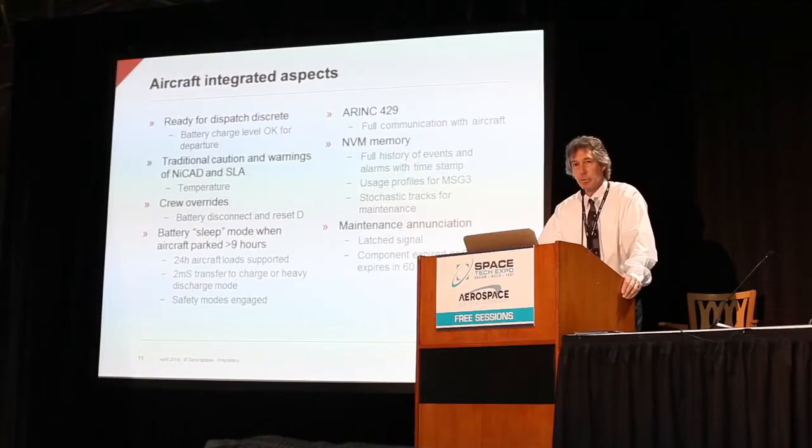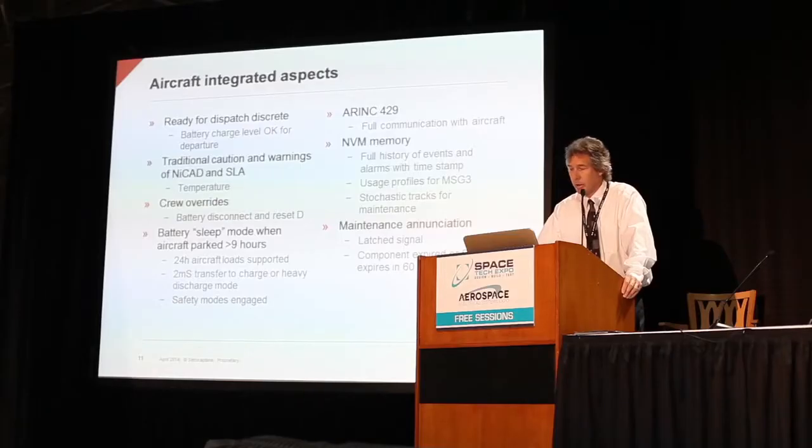There's full ARINC 429 capability, in which signals are brought back and forth to the aircraft maintenance system to allow much more enhanced MSG-3 data collection through the non-volatile memory that's stored on the battery. There's a full history of events that occur and are stored. They include statistics for temperature, depth of all the discharges, and many other aspects that give a good indication of how that battery was used or misused during its application.